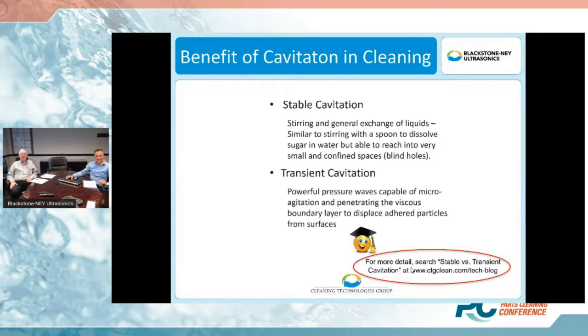My mistake. Stable cavitation. We talked about that. That's just the bubble growing and growing and getting smaller and growing and getting smaller. This is the mode of cavitation that does stirring. And this is what we use, or is the primary mechanism, when you're trying to remove something using a solvent. Some liquid, for example, if you have oil on the part and you want to remove it and you're using some water with detergent in it. Stable cavitation, not singularly, but as part of that, actually does a little stirring. It can get inside blind holes and things like that.